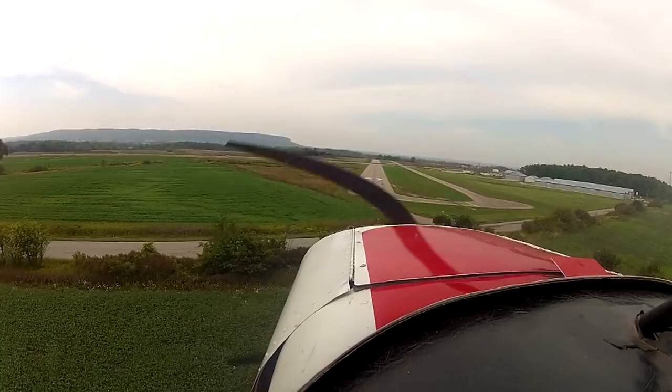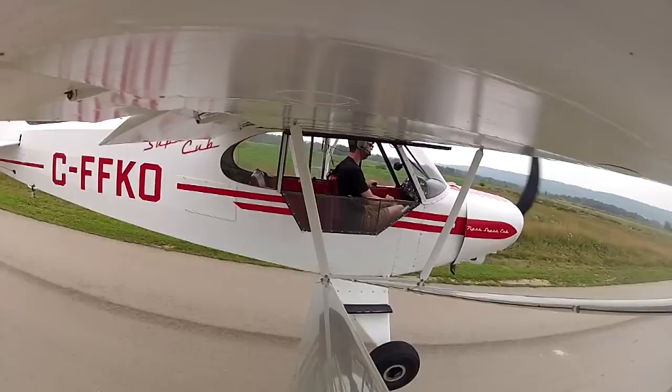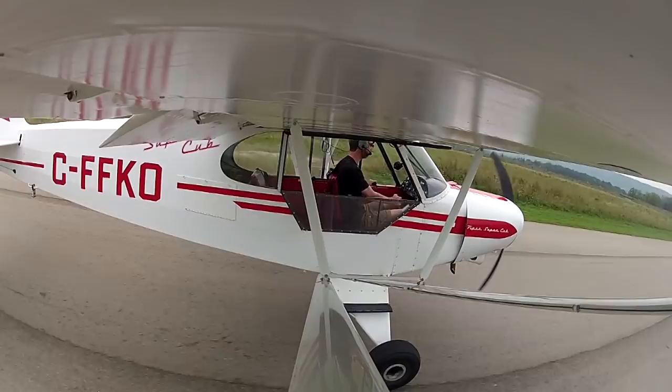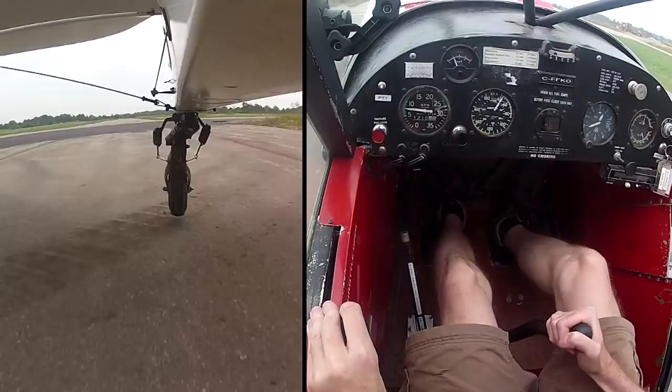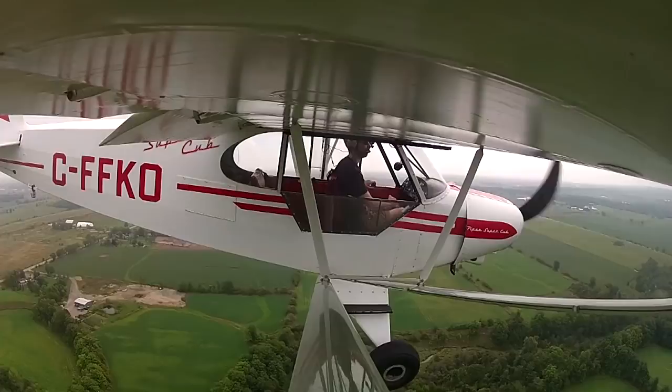Alright, hold the crab. Alright, let's tuck it. Tuck it, stuff it. The art of wheel landing is maintaining the energy to fly it on, but not have too much energy and bounce, or ricochet. But you have to hold the tail off until it comes down on its own. Alright, tail is down. Get onto the brakes. Time does not fly when you're flying this thing. I have 0.6 logged so far. It is a workout, man.